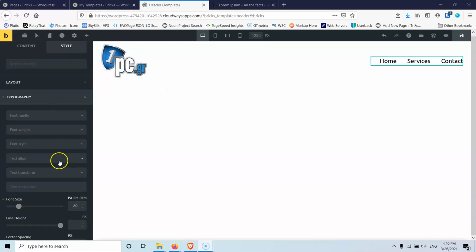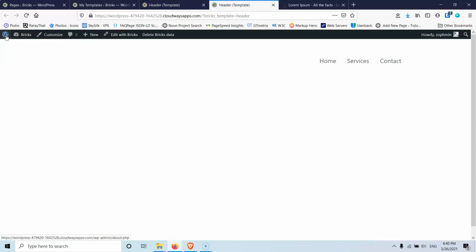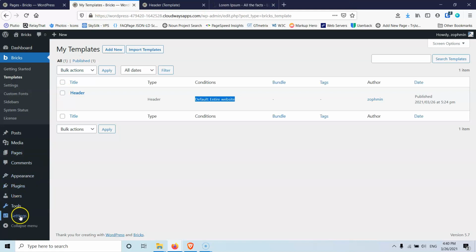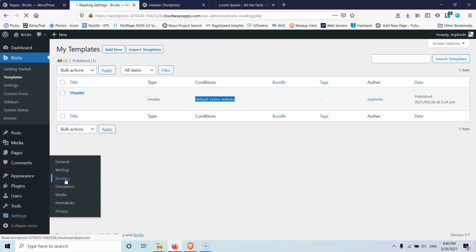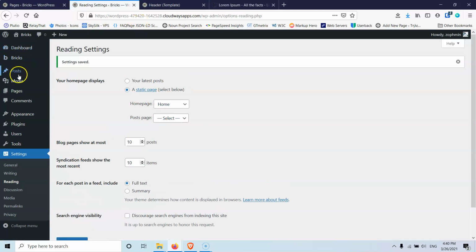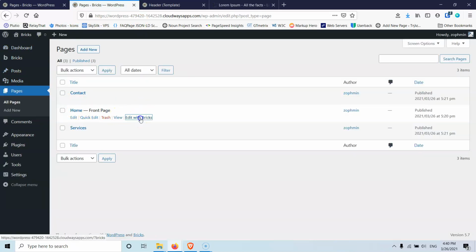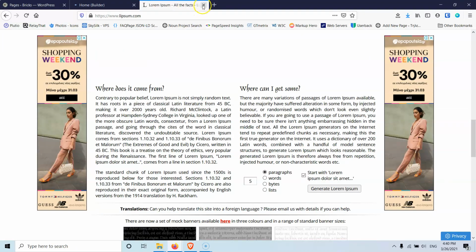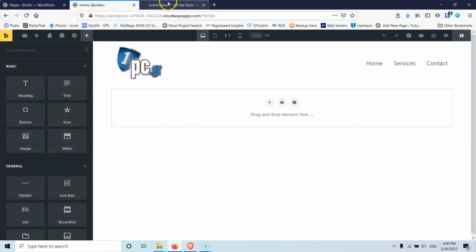I'm going to leave the rest as it is, so let's save that and preview it in the home page and see how it looks. Okay, we're good to go, so we can start creating our website. Let's go into the settings, into the reading, and select the static page to be the home page. Okay, let's save the changes, and now let's go to the pages, all pages, select the home page, and edit with Bricks. I'm going to close that, and I'm going to keep that because I'm going to need the lorem ipsum.